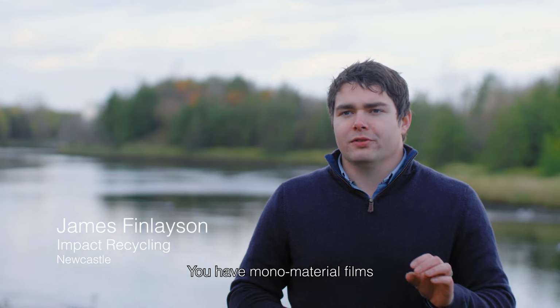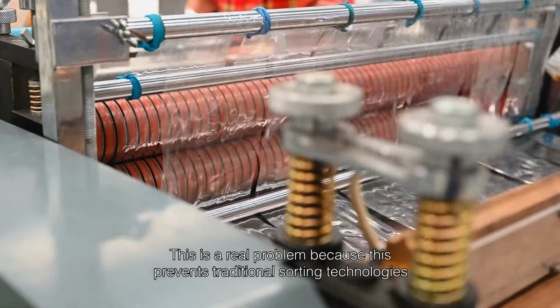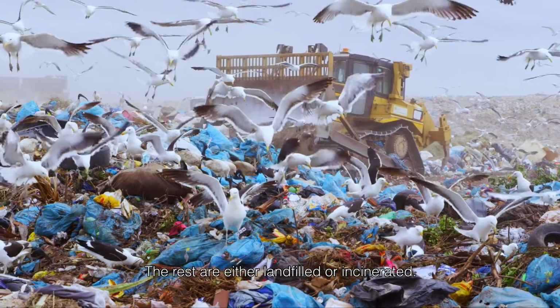You have mono-material films, which are made up of one material, and you have multi-material films, which can have up to even 7 polymers in one film. This is a real problem because this prevents traditional sorting technologies from actively sorting out the plastics. The rest are either landfilled or incinerated.